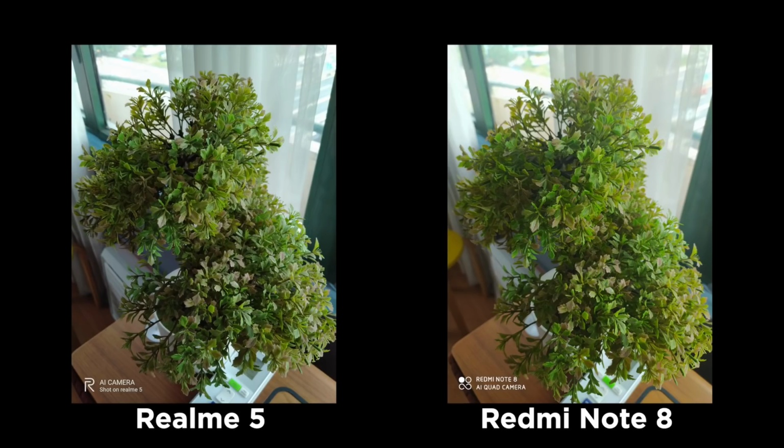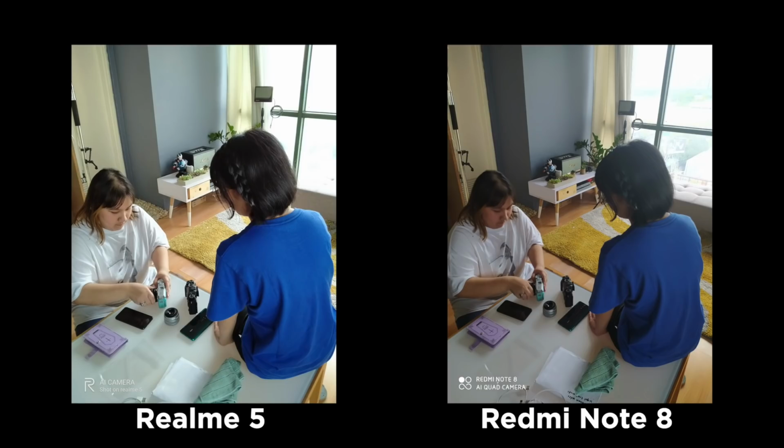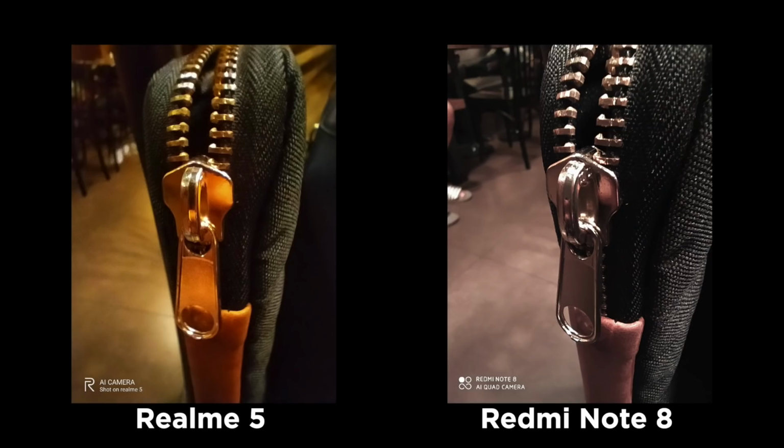Checking out some samples now, let's start with these normal shots taken from their rear cameras. We get a noticeably brighter and clearer shot for the Realme 5, however, it can look overexposed if you focus more on the window side. As for the Note 8, colors do look more boosted and we get a wider range here.